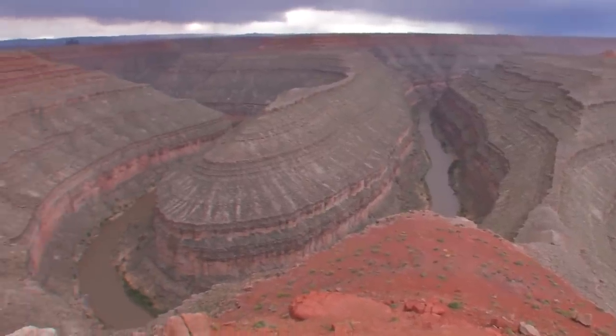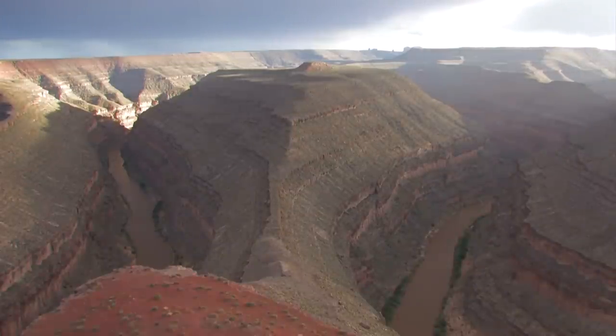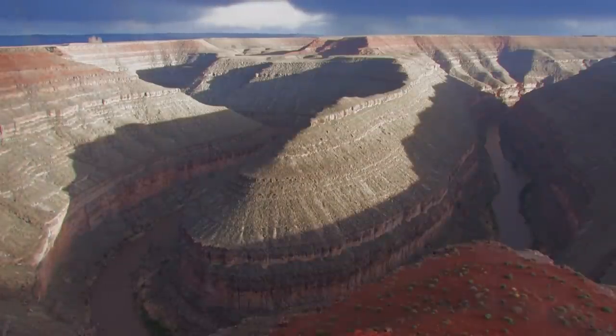When I got here at mid-afternoon, it was cloudy and the light was bad, but I decided to wait it out. A few drops of rain started to fall, but the sun was still lighting the top of the canyons. I knew what that meant. Something good was about to happen. I just didn't know where it would be.